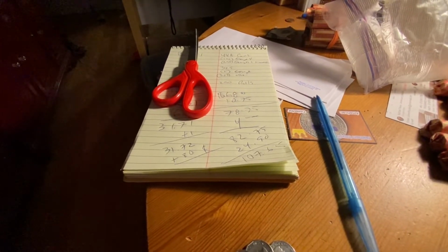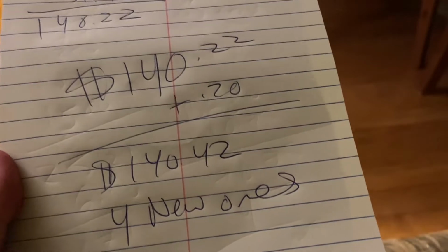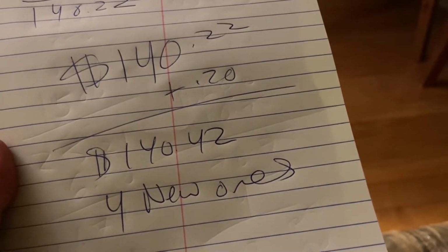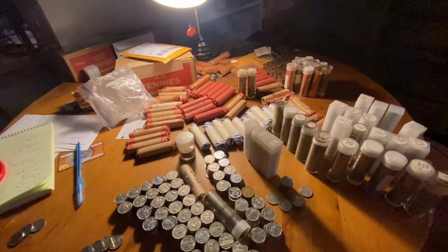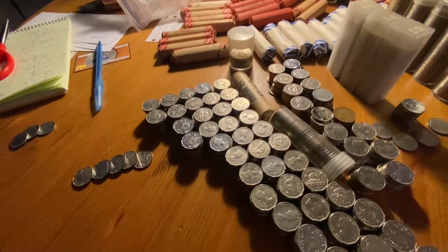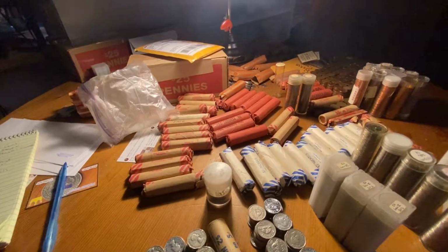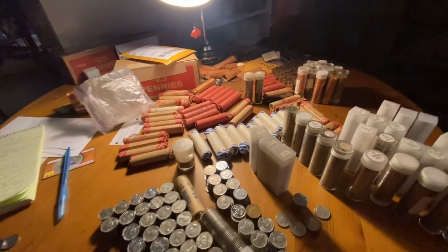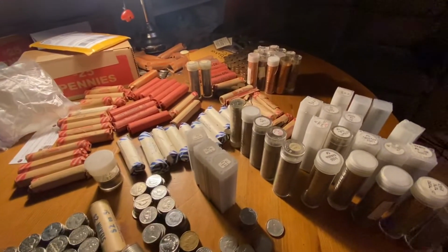is 140. 140, 22, plus 20 more cents because of the 4 new ones. Unbelievable. We did get to my almost 150 estimate, and if you go 140 times 2, because nickels are worth 10 cents and copper pennies are worth 2 cents, we've already got about 280 in just melt value.